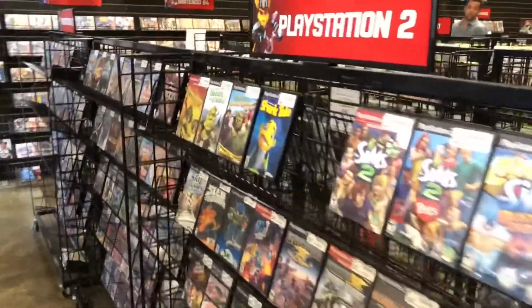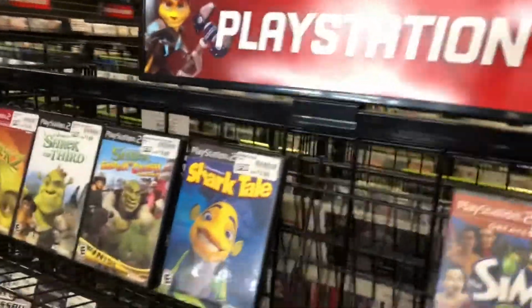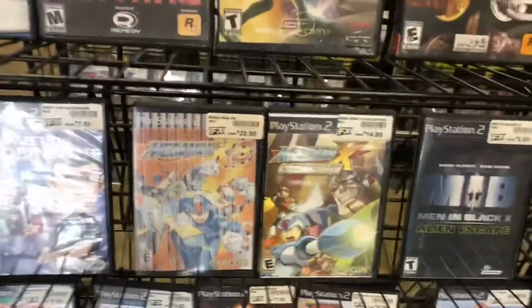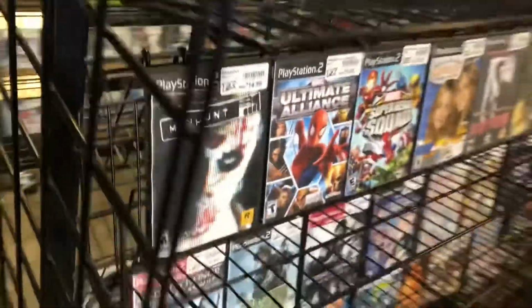We're going to go look at the PlayStation 2 games over here. I was hoping to find some Crash Bandicoot games because of Cadicarus. And what do I see here? Got anything that I'm looking for? Oh, we got Mega Man games, of course. I'm going to stop and look at those. Let's scroll around to the other side.